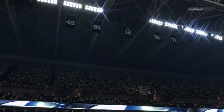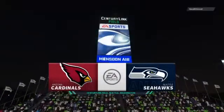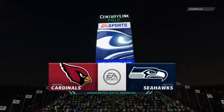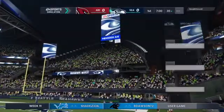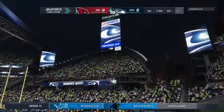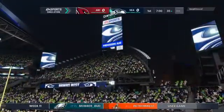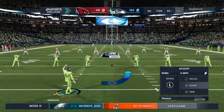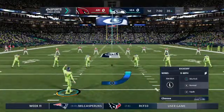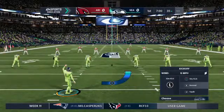In the Pacific Northwest as we get set for football at CenturyLink Field here in Seattle. The scene a few moments ago, here it is. It's unlike any other in sport as both teams made their way out of the tunnel. These folks are fired up as their guys are ready to do battle between the Arizona Cardinals and the Seattle Seahawks.